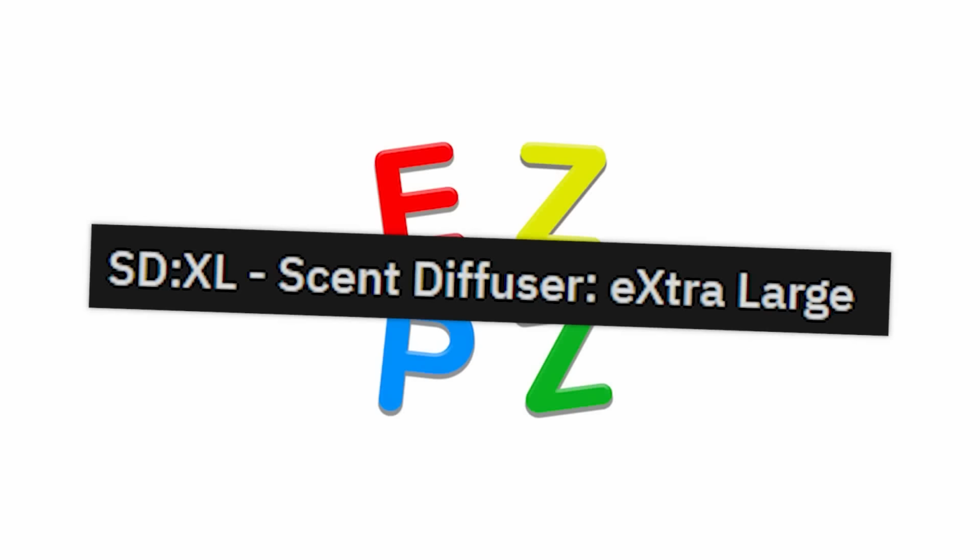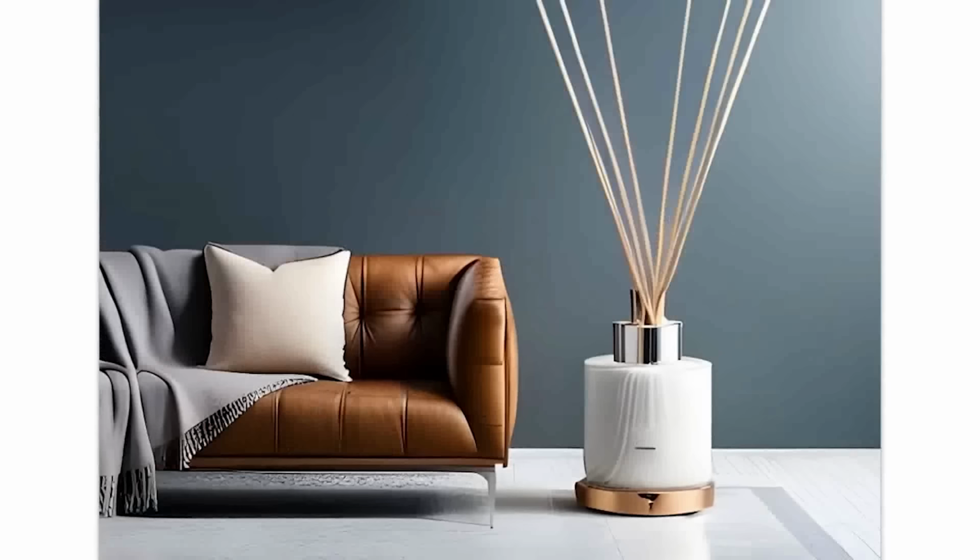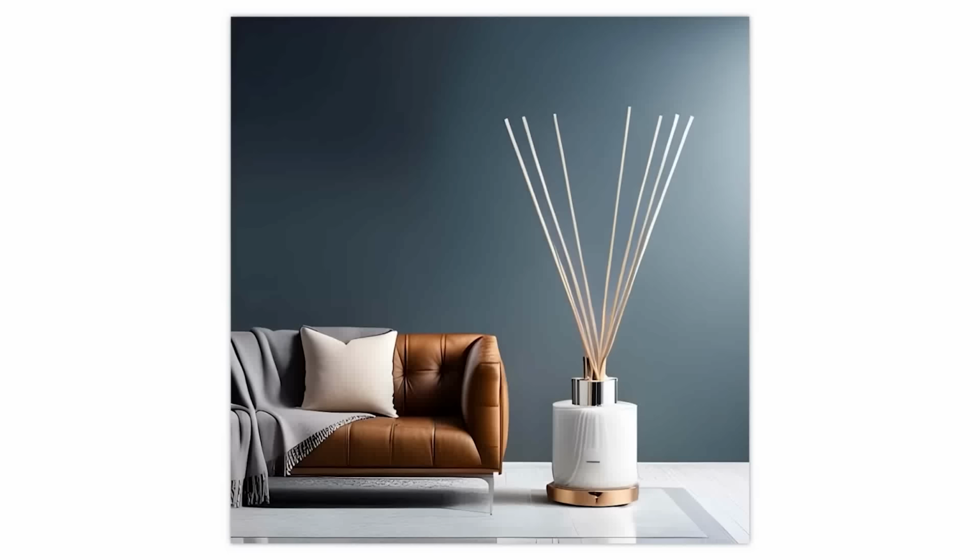SDXL, scent diffuser extra large. Oh, surely not. Oh my God. No, thank you. That just seems like it's going to be overbearing. And it might be purely decorative, but even then it does not look that good.